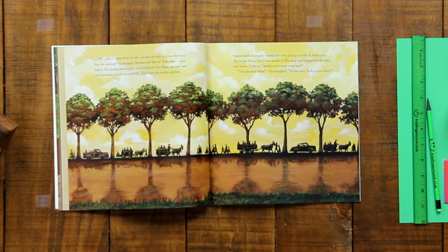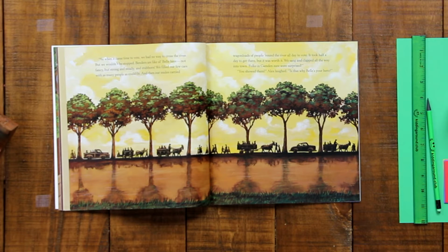So when it came time to vote, we had no way to cross the river, but we wouldn't be stopped. Benders are like old Bell here, not fancy, but strong and steady and stubborn. We filled our few cars with as many people as could fit, and then our mules carried wagon loads of people round the river all day to vote. It took half a day to get there, but it was worth it. We sang and clapped all the way into town. Folks in Camden sure were surprised.